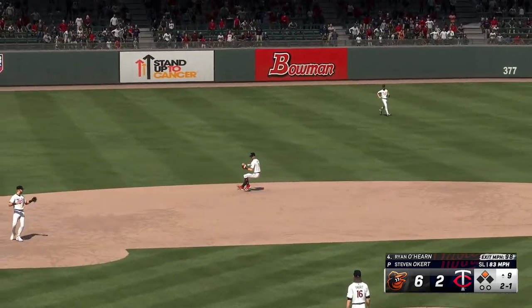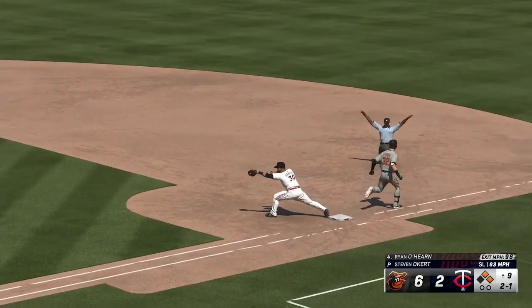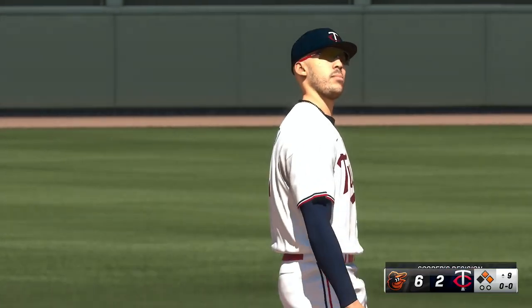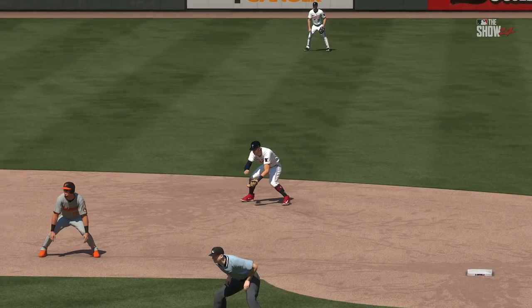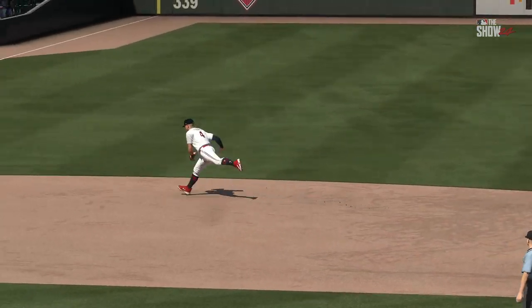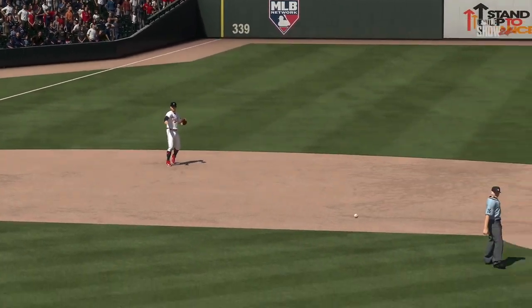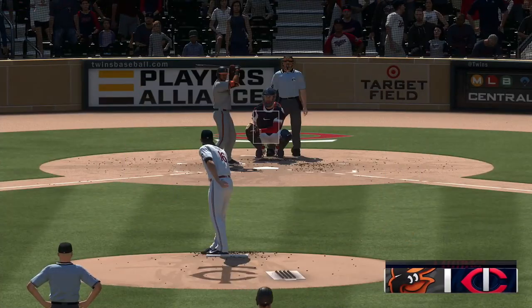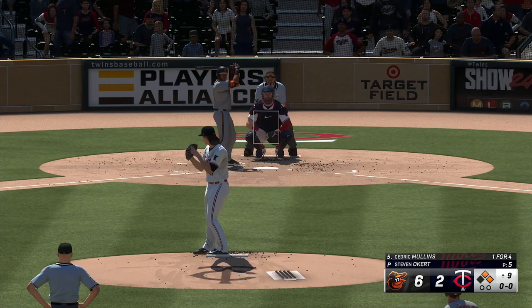Ripped to short. And he beats it. That's a hit. Great try there. Oh, that's a really tough play no matter who you are, but I think he has a chance to get him at first if he's just able to get that throw off a little quicker. It looked like he took one extra step to set himself and get a grip on the ball. Cedric Mullins will hit next.